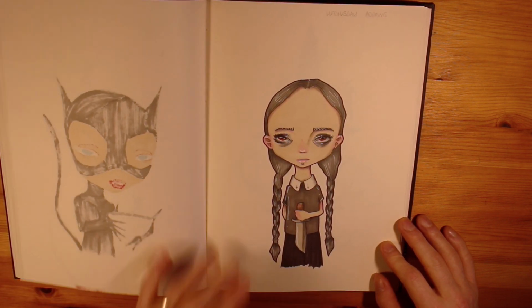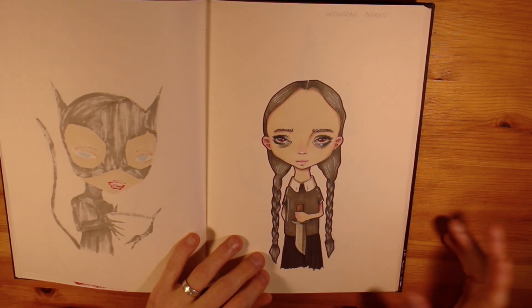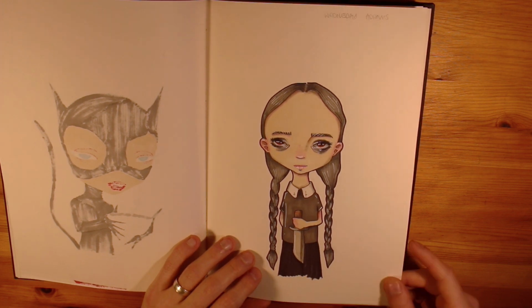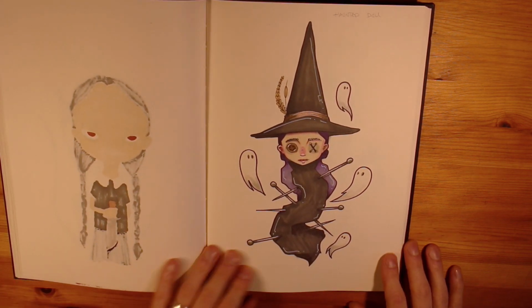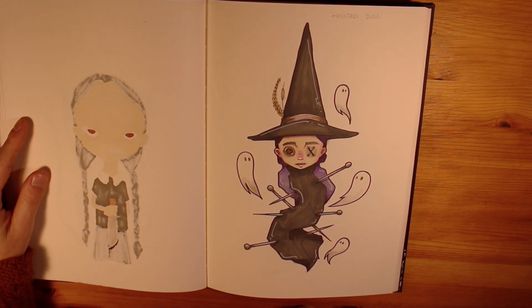Wednesday Addams. I've drawn her a few times. I didn't really base this on Christina Ricci, although she is my favourite Wednesday. But there we go, there's only so much you can do with that one. Haunted Doll. I got stuck on this one for a little while, but I like how it came out in the end.